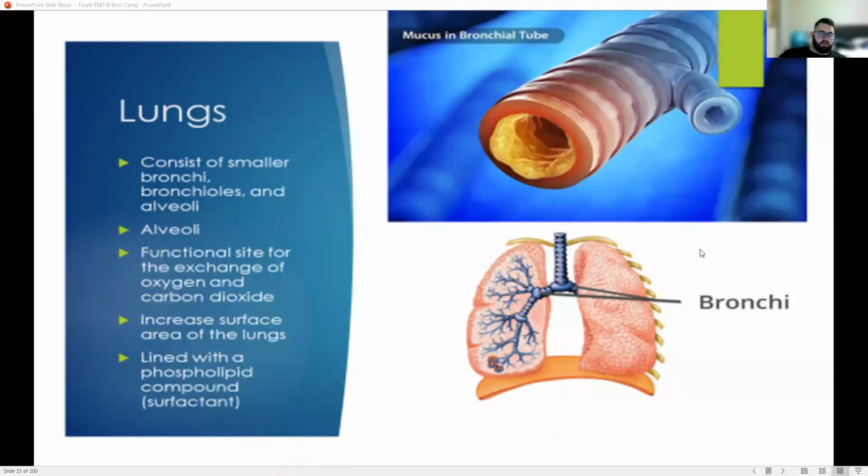All right, the lungs consist of smaller bronchi, bronchioles, and alveoli. So let's talk about it. This whole respiratory tree, and that's what I've always called it, the respiratory tree. We've got the tree trunk, that'll be your trachea. The big tree branches are going to be your bronchi. And these little tree branches over here, those are your bronchioles. And these little grape-looking sacs down here at the bottom, that's your alveoli. So just think of it like a big old tree. Let's do it again, that way it's clear for everybody.